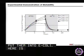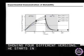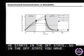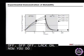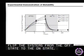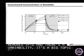So showing 4 different versions. He starts them, let's say, in the off state. So in the off state, you've got basically CI off, GFP off, LAC on. Now what you'll do is he delivers IPTG, in this case for 6 hours, flips the systems from the off state to the on state, removes IPTG, and there's a lot of variability. It's a pretty big topic right now in synthetic bio and systems biology, and generally gene expression variability.